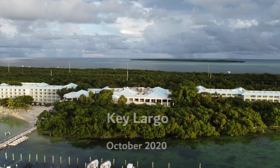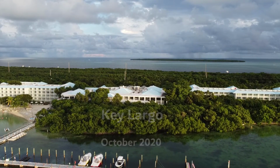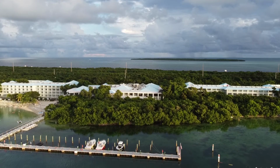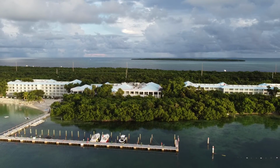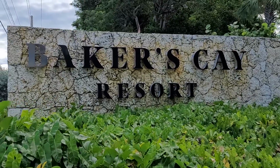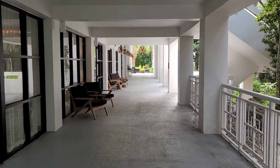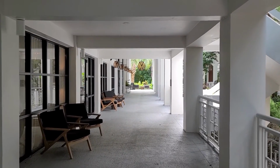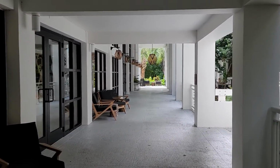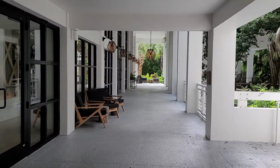Baker's Key Resort in Key Largo is just a spot to spend a few days in the sun. Even in October. Even when the year is 2020. Just an hour drive south from Miami gets you pretty close to paradise. This property has been around for several decades.